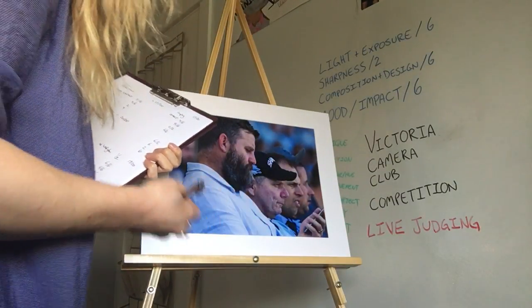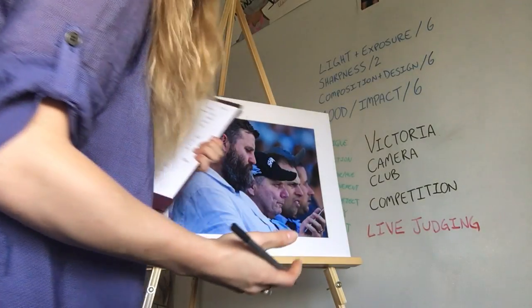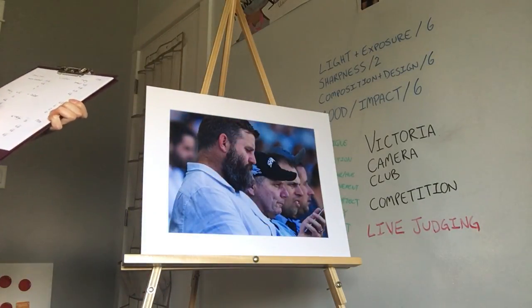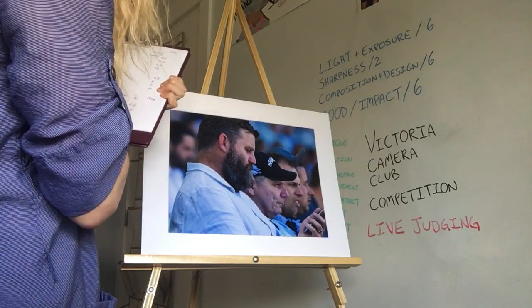So mood impact, it does beg you to ask questions. I would like to see more of an expression on this guy, but at the same time, maybe the fact that he has no expression speaks to the message as well. So I am going to give it a 5 out of 6 for impact.